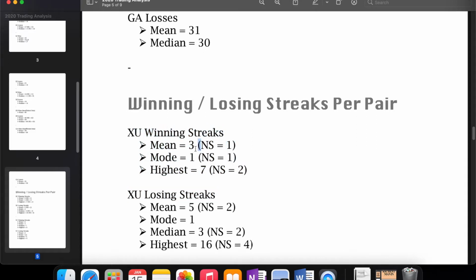I had the mean for the winning streak as well, just so I know not to get too confident. If I have a winning streak of 3 trades, data shows that likely I won't be having a fourth winner. So I always have to keep my risk in check and my mindset at the highest level of functioning possible.